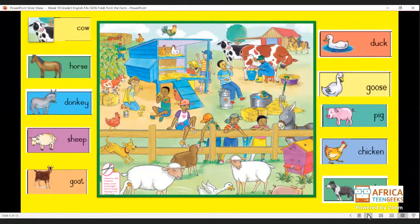Yes, well done. Good job. And can we find the, let's have a look here. Oh, can you find the rooster? Now remember, a rooster is not the same as a chicken because a rooster is a boy chicken. You are absolutely right, Amber. The donkey is standing by the children. Well done. I love your sentences. They are so nicely written.